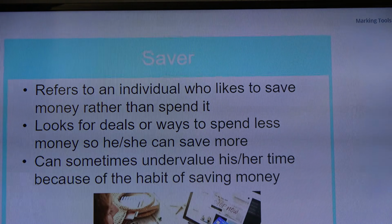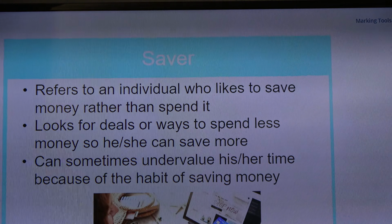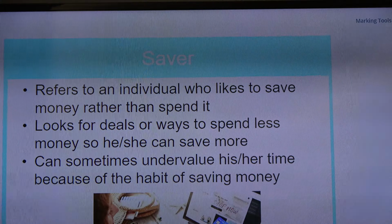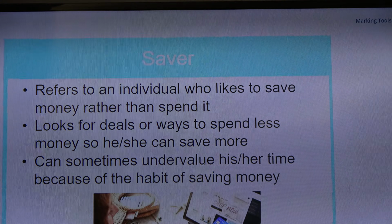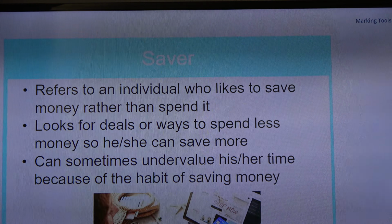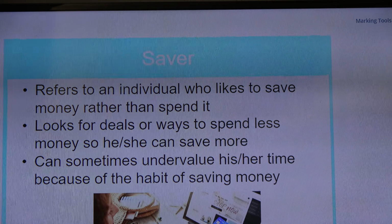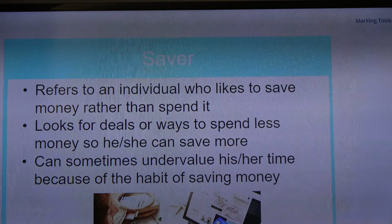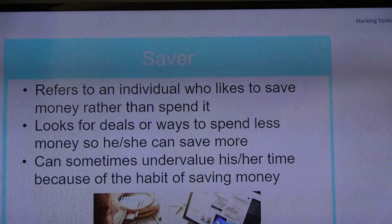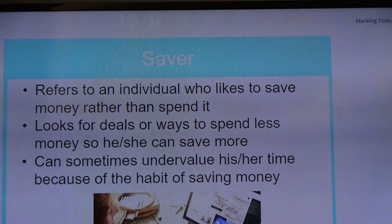This refers to an individual who likes to save money rather than spend it. They want to see their bank account, their savings account, and their investments balance growing. They're not very materialistic, so they're not interested in buying a lot of things. When they do buy something, they're going to look for deals. They're the ones that clip coupons and use all kinds of money-saving strategies, and they'll try to negotiate deals. They like to save money.